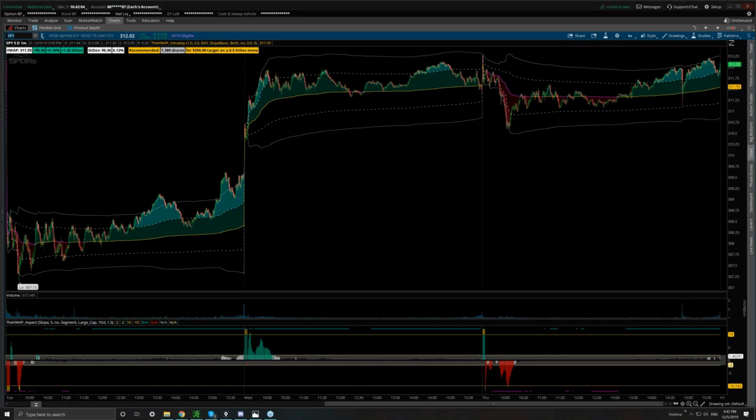This is obviously just a chart of SPY over the last couple days. I think the best thing we could do is start out here and talk through a little bit of what we observed with the broad market over the last few days, using the strategy for how to interpret or identify what type of market we're experiencing.